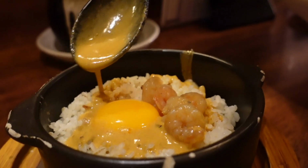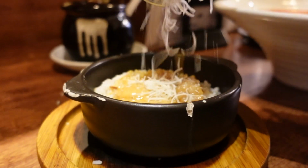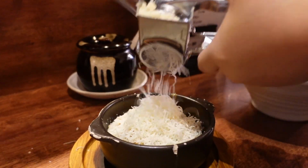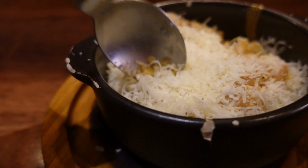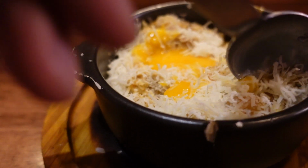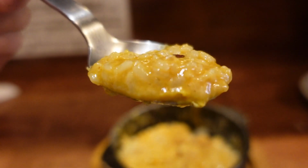Lastly, we're going to try the risotto. The rice is topped with shrimps and an egg yolk. It looks really creamy and delicious. It had great flavor, but we decided to add more flavor by adding cheese. Just looking at it makes me drool. After we sprinkle the cheese, we're going to mix it well before we eat it.